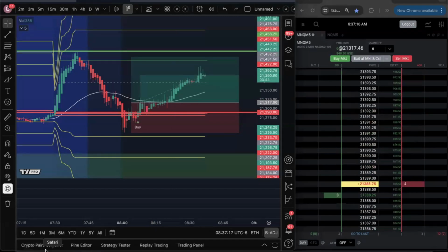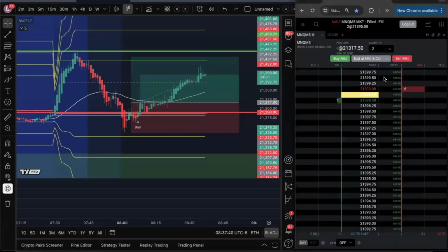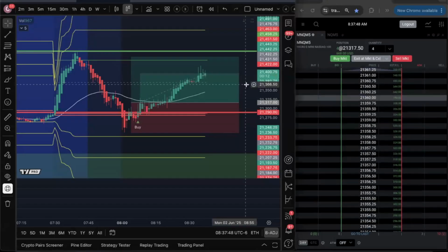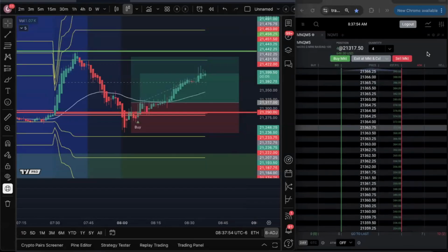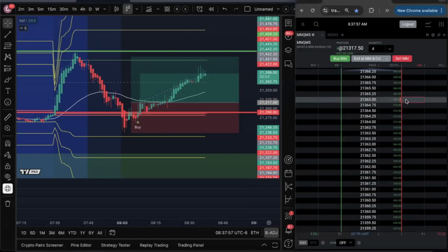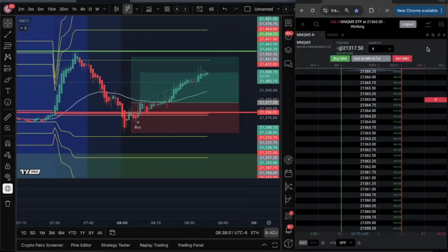Okay, we got pretty close here. I like to trim. I'm going to trim on this push-up right here at 400. We can throw the stops at break even too if you guys want. I mean, you can even put the stop right here below the midline at 365. I'm just going to throw them there. So we got a guaranteed winning trade. Now we kind of just let it run as much as it wants to.